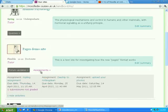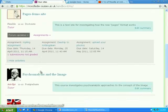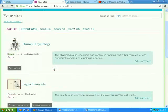So that's the first page that they come to, and we don't have any extra data that can confuse them or take them off elsewhere. It's quite a simple, clean view. I'll talk to you a little bit about the image in a moment.